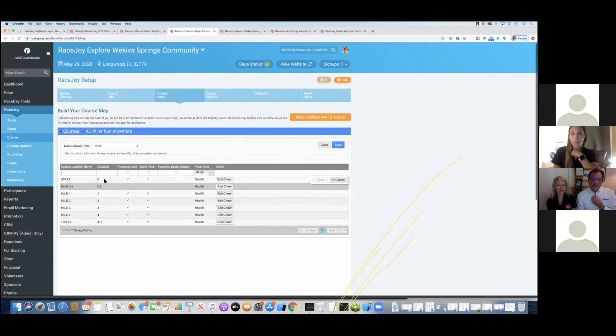Then the participants would just use their GPS technology to determine, I've run a mile, and I'm going to get this alert. So it's a pretty straightforward setup, no map work, none of that. It's just changing the race event type to virtual, then changing the processing type to Race Anywhere, and then setting the distance for each of your mile markers. You won't actually have to set the distance for the mile markers in here. It will auto default in for you. But if you want to adjust them and add more, then good to check. Good questions, Kevin.